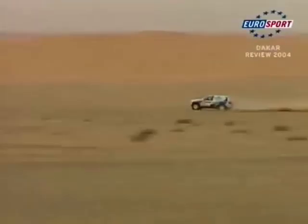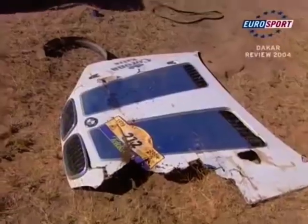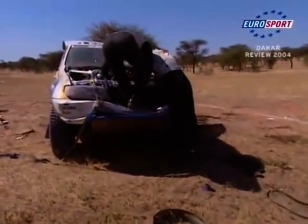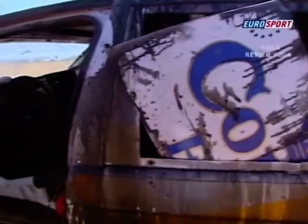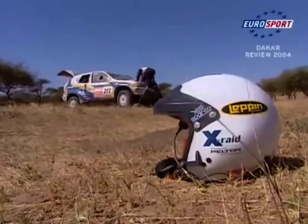BMW had a good year as well. De Mévius lining up with Alphand for the X-Raid team. But then the Belgian hit a piece of camel grass and rolled several times. After putting the pieces back together, he reached Dakar in 8th place overall, a testament to the skills of repair.